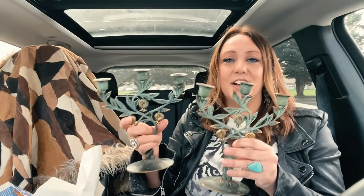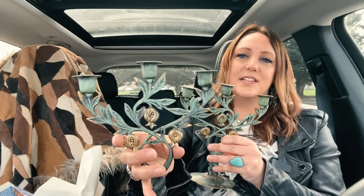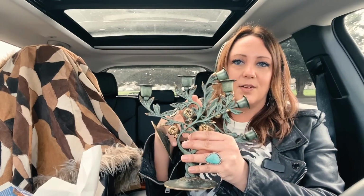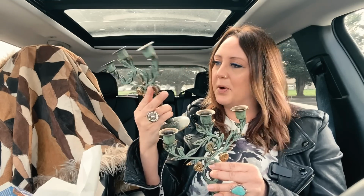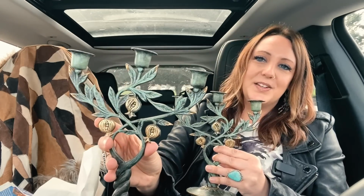I've been having such great luck finding these mid-century Israeli candle holders. I think that these are so beautiful. I'm pretty sure that this is an olive tree with olives on it. I've seen some other olive tree branch ones online, so I'm pretty confident that's what this is. What do you guys think? And they were only $2.99.